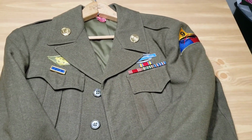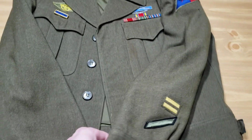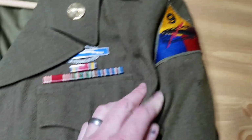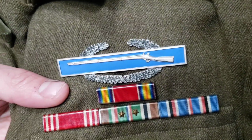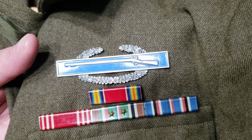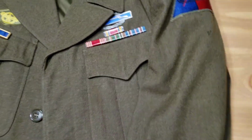Moving on here, I got another 9th Armor Division jacket. This one has a little bit more going for it. See, there's your patch right here. 9th Armor Division. This one has 4 ribbon bars, and it has the Combat Infantryman badge. And this actually is sterling silver. The man that was selling it pulled it off, and we looked at it together, and it's marked sterling on the back. So it's definitely World War II for sure.